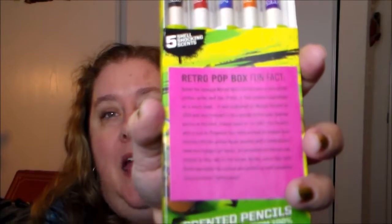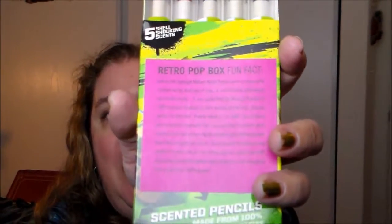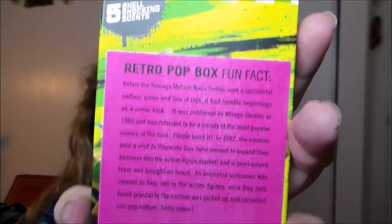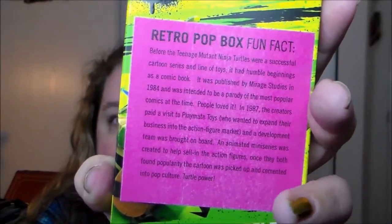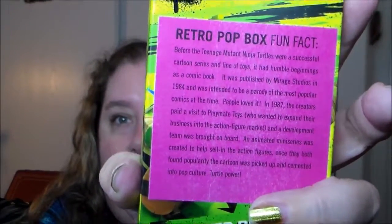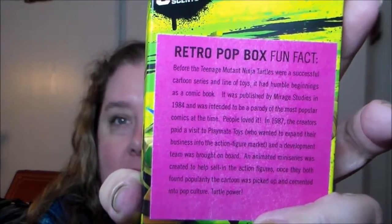That's really fun. And then the other thing that's really fun is they always have this RetroPop fun fact on one item in every box. And unfortunately, I don't have my glasses, so I can't read this to you right now. I'm just going to do this because I can't read it out loud to you. So if you want to read the fun fact, go ahead and pause and read that. And of course, I will read that for myself later.